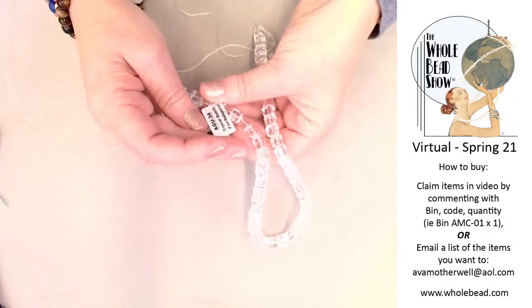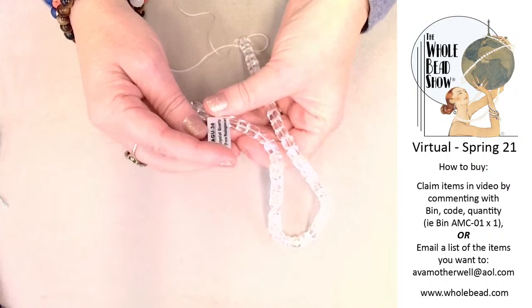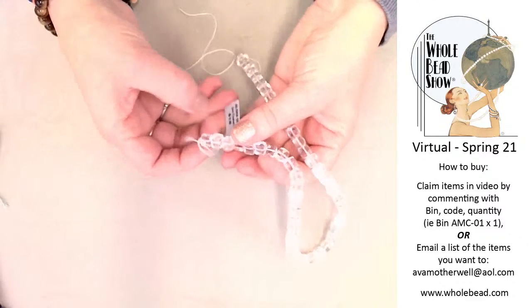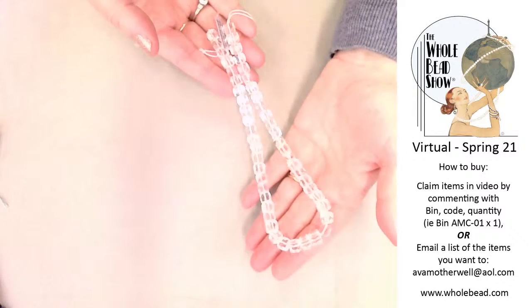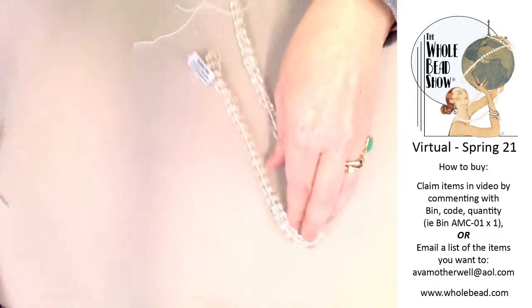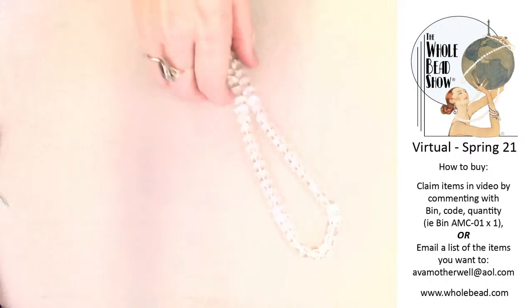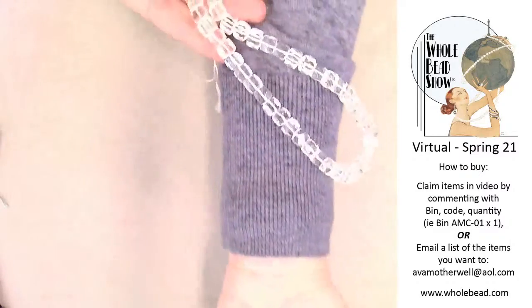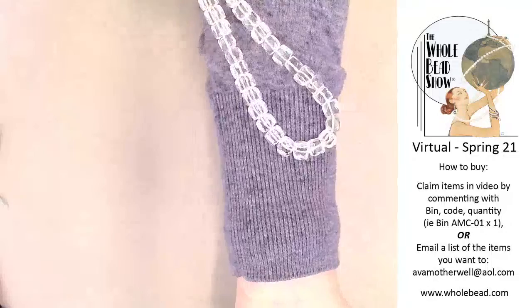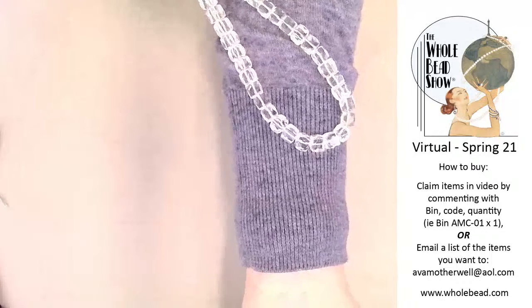This is the crystal quartz AGU 34. $18 for the strand. AGU 34. Need a dark background for this. It's very pretty, sparkly on there.